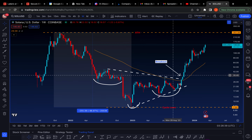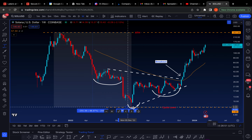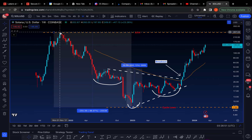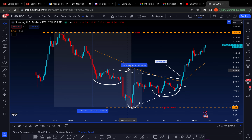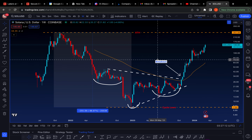So we never came and retested this little neckline here. Why I'd call this a head and shoulders pattern or an inverted head and shoulders pattern is because most of the time when we do actually short that 97-98%, we will long 500% into that neckline. So in this case, that neckline did end up longing 500%. So yeah, this just looks so manipulated in hindsight.